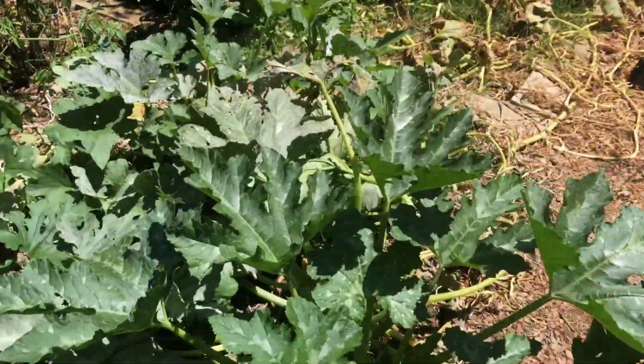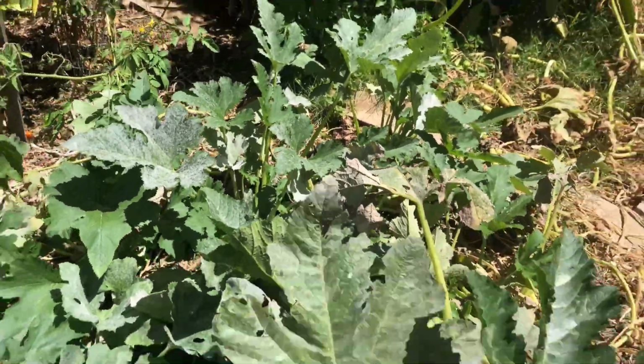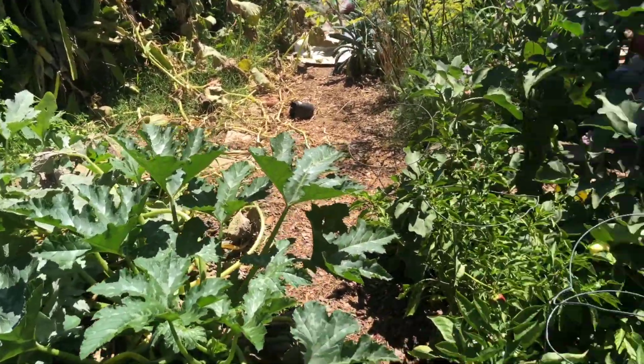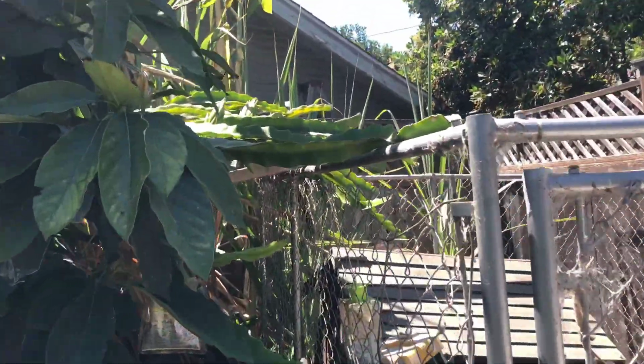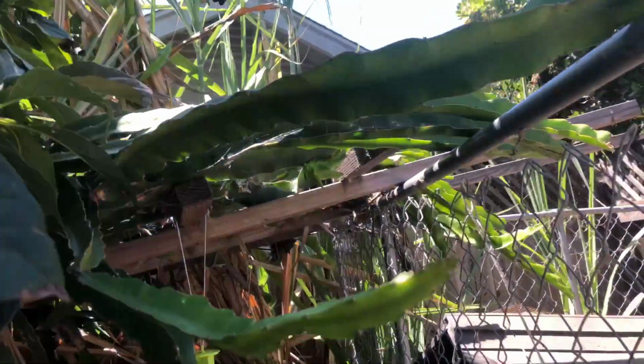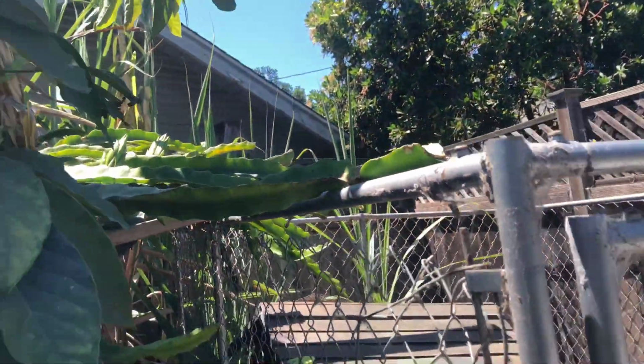Zucchinis, they're actually still producing. There's a bunch of zucchinis back there that I just found hiding under there. Guess my dad didn't see them, so tons of other stuff around here too. And yeah, here's the coolest thing ever. Our yellow variety of dragon fruit is actually flowering, so we're gonna be getting some off of this. Let me see if I can get a closer look.